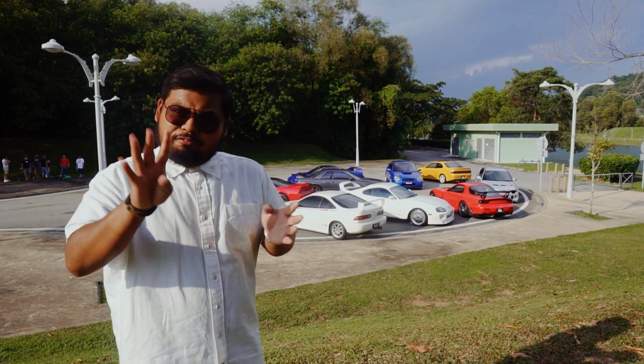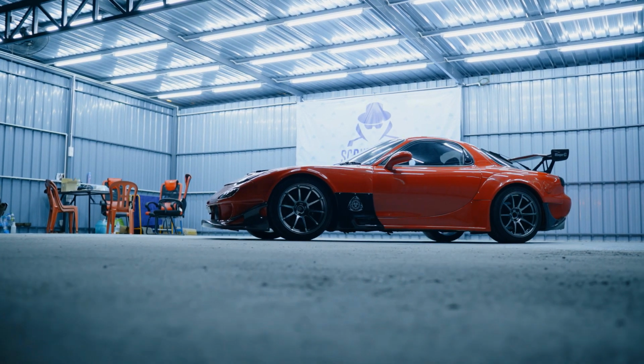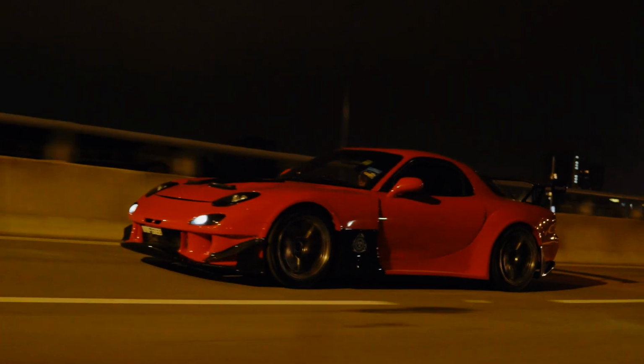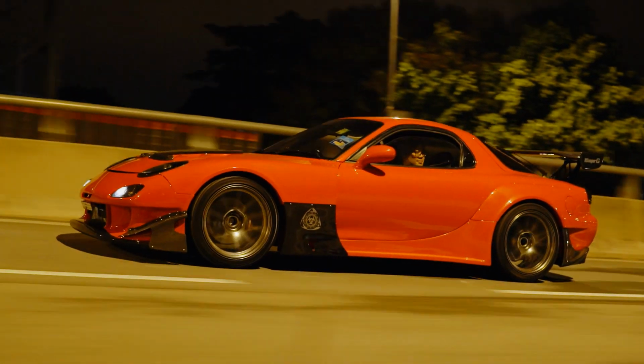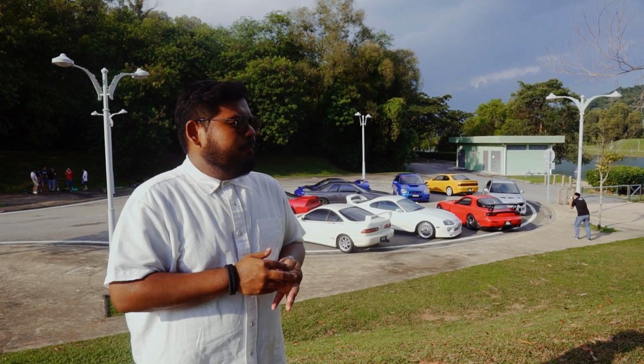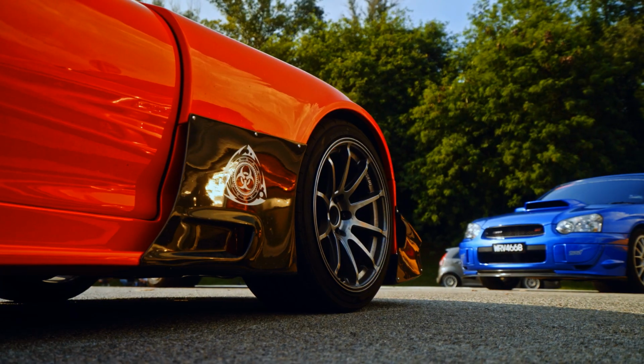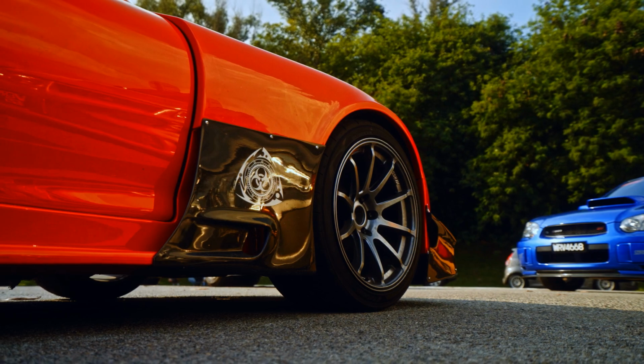But between the four, the RX-7 is the lightest, so it feels very nimble on the wheel and it accelerates very quickly. So that's a key characteristic about the RX-7. So I guess people love the RX-7 for the fact that it's lightweight and also it's rotary. But that rotary engine, I feel like, is the biggest downfall of the RX-7 because the shape, I think out of the four, it looks the nicest.